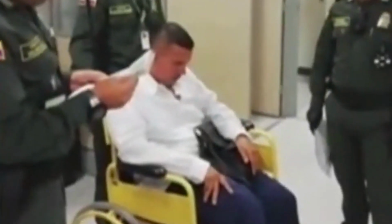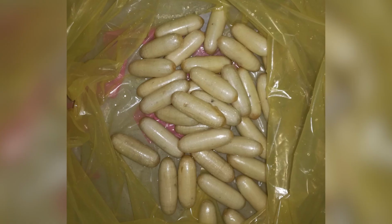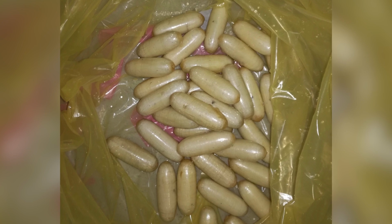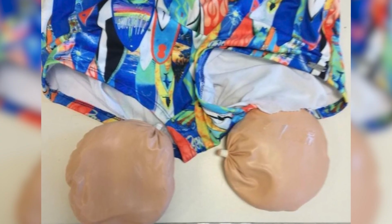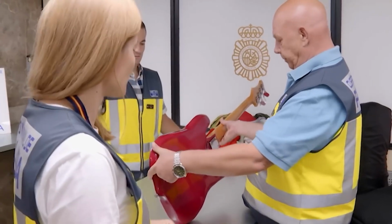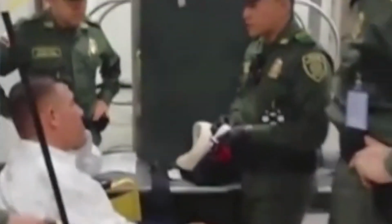That's why the prosthetic leg smuggler got caught. Their nervousness gave them away. And the condom swallower? Their discomfort was a dead giveaway. These cases show just how desperate some people can be. The promise of quick money makes them willing to risk their freedom, their health, and even their dignity. But as clever as these smugglers think they are, airport security is always one step ahead.